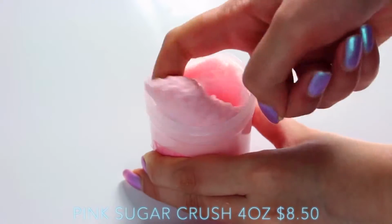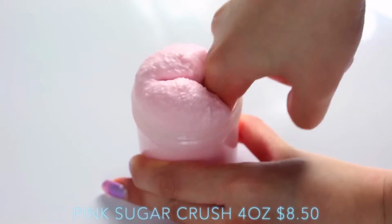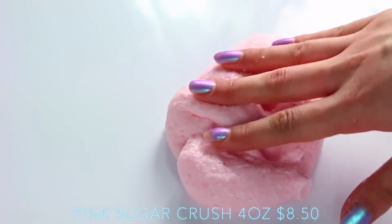She also sent me Pink Sugar Scrub, which is a really nice slime and it has a really fresh scent. I love the colour of this, and like you can see it's super inflatable, so it's really fun to play with and you get more than you think you have.